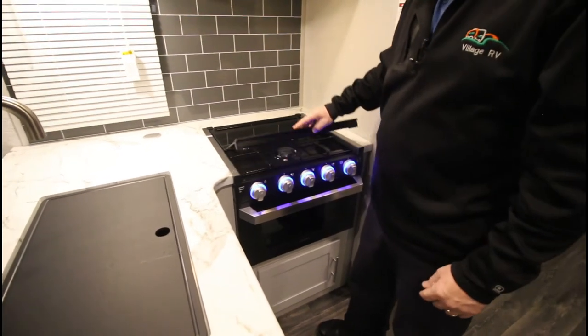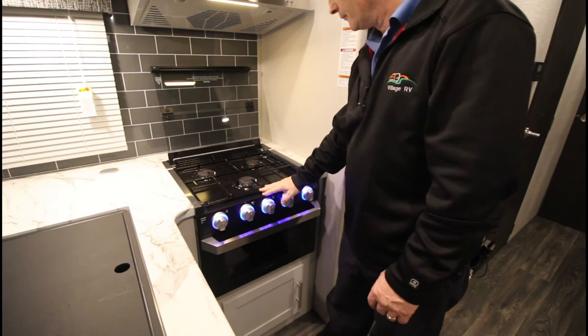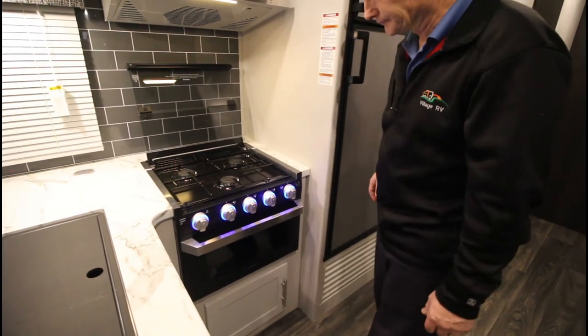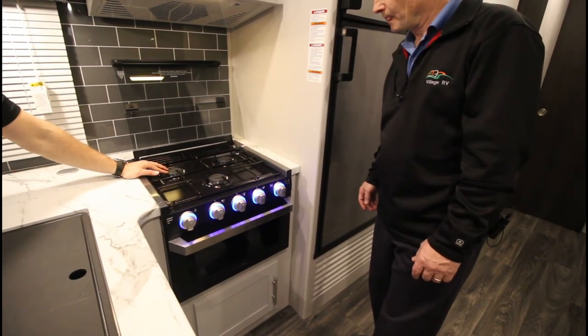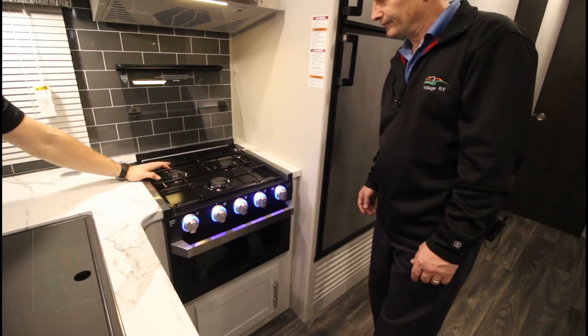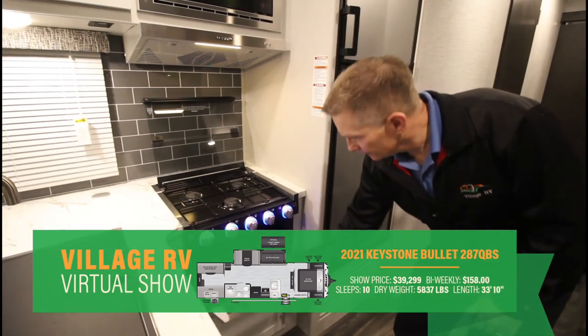That's great. Stovetop with the backsplash, and it looks like sealed burners. And again, where they go a step further is you've got cast iron on here. I think everybody's only got one set of cast iron pans in their house because of how long they last, so they go that much further there. Lit dials, again, it uses a night light at night.